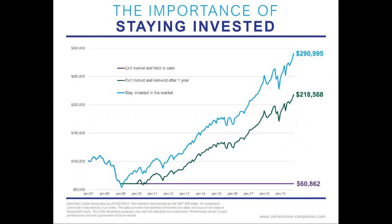Okay, so now that we talked a little bit about increasing our savings, I wanted to talk a bit more about the importance of staying invested over time. This is an example that shows a hypothetical portfolio of $100,000 back in 2008, 2009 during the financial crisis. $100,000 would have dropped down close to $50,000, and that investor, if they would have stayed invested in the market, all these years later would have been closer to $290,000.